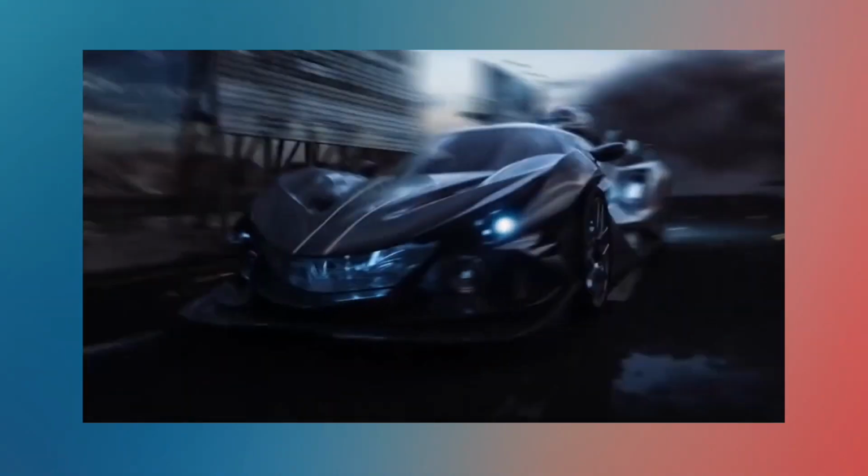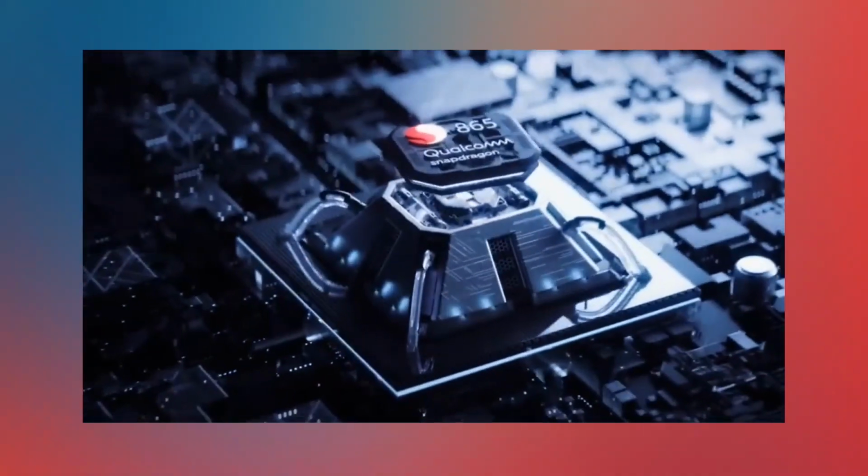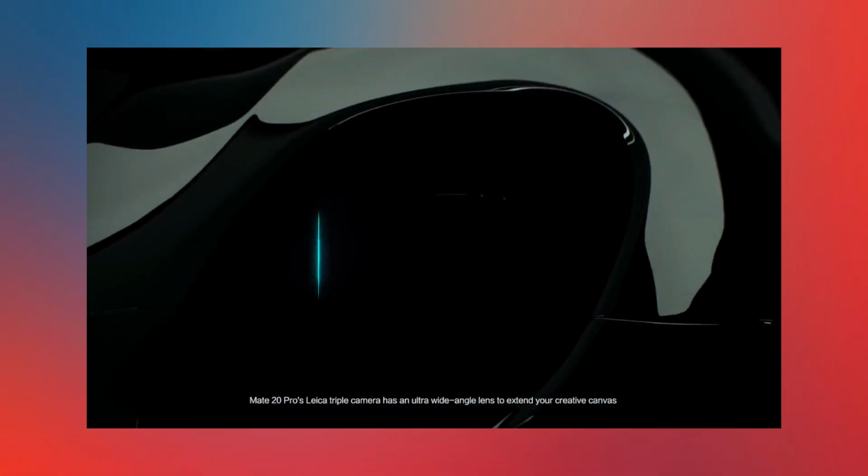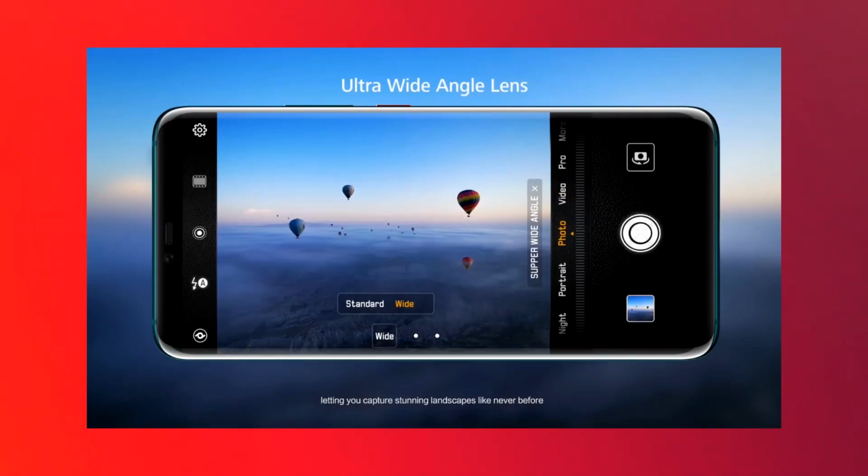Design. The design will be much more refined than Poco F1. We will get a glass design here with beautiful gradient colors. Poco F2 will retain a 3.5mm headphone jack, which is nice. Poco F2 will not have any kind of notch. It will also not have any kind of pop-up mechanism.